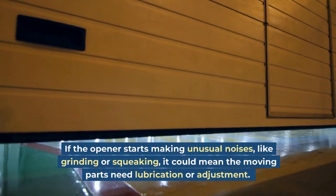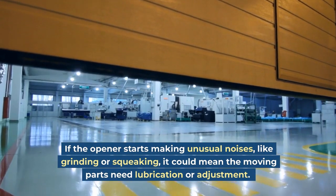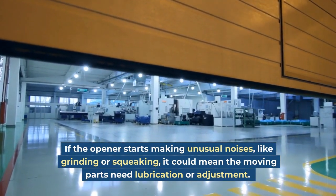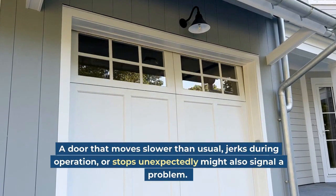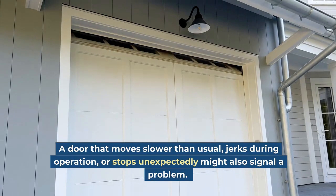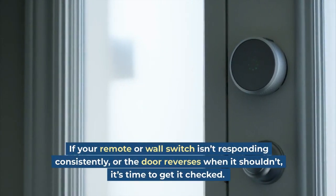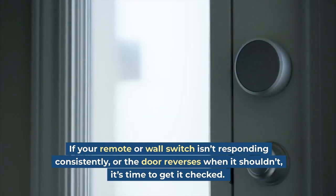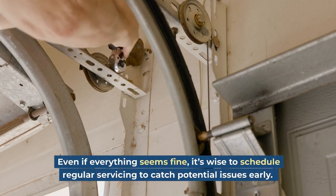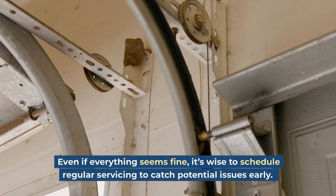If the opener starts making unusual noises, like grinding or squeaking, it could mean the moving parts need lubrication or adjustment. A door that moves slower than usual, jerks during operation, or stops unexpectedly might also signal a problem. If your remote or wall switch isn't responding consistently, or the door reverses when it shouldn't, it's time to get it checked. Even if everything seems fine, it's wise to schedule regular servicing to catch potential issues early.